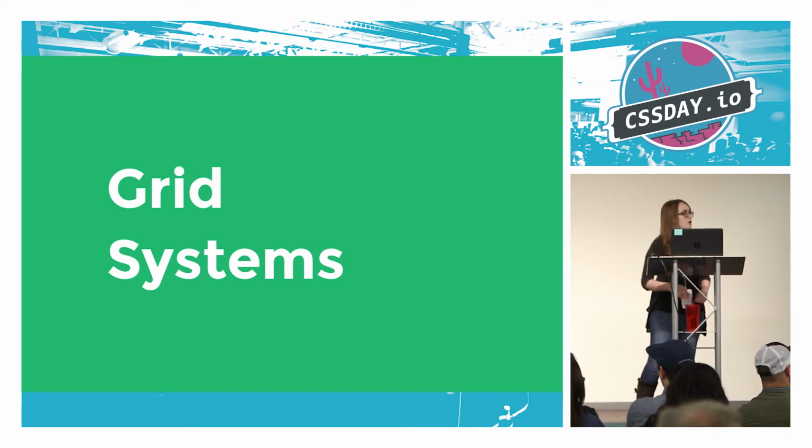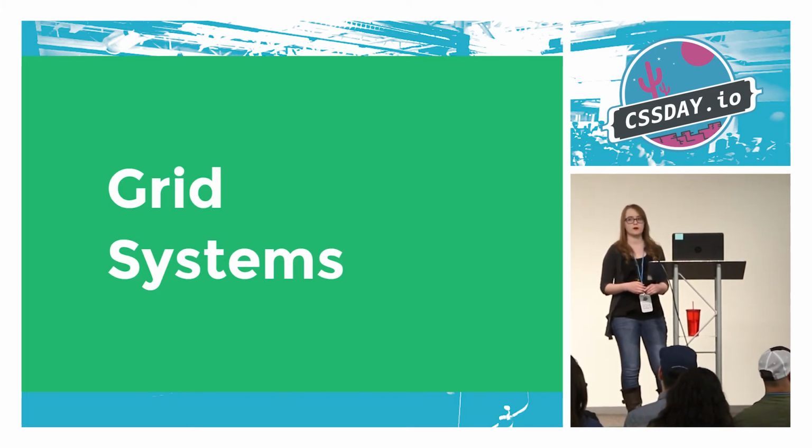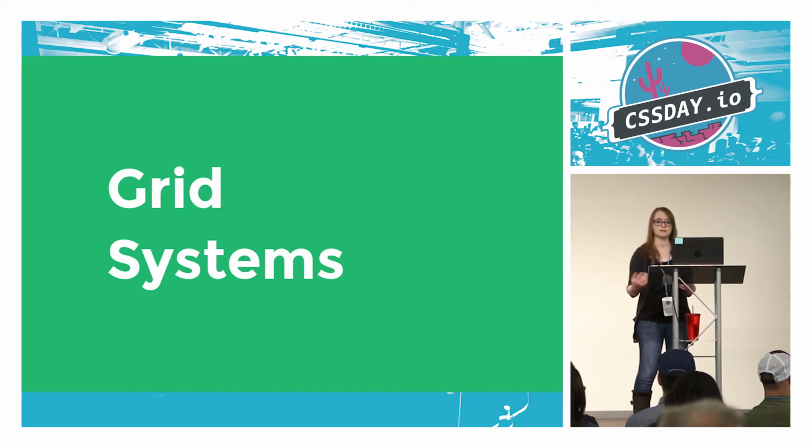So let's move on to grid systems. This is another area where we can make those little tweaks that hopefully are going to really enhance the experience across all device sizes.